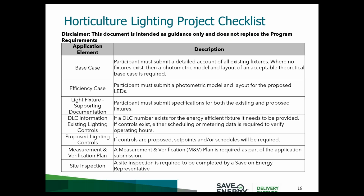For top lighting applications, high pressure sodium or metal halide are considered acceptable base case scenarios. And for interlighting applications, only fluorescent is an acceptable base case. Hybrid lighting projects are also eligible, which can include a checkerboard concept or similar. The base case for a hybrid project includes only the lights that will be retrofitted to LED.